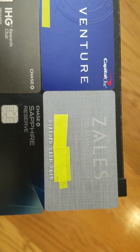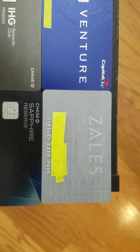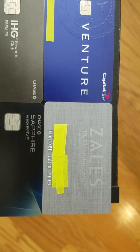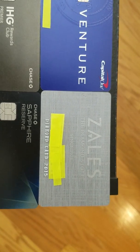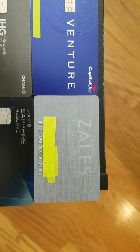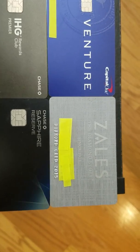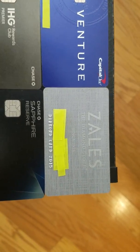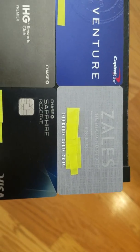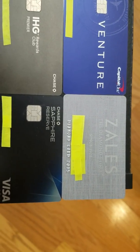Next, we got the Zelles card. This card I got years ago. I think at the time, I wasn't very intelligent about credit, and I got this card to finance my wife's ring. The good news about this is that it probably took some huge percentage, like 10% off the purchase. Would I use this card today? No. There's really no reason to use it. In fact, there might be a reason to use it next month, because actually I don't want to. I've said too much.